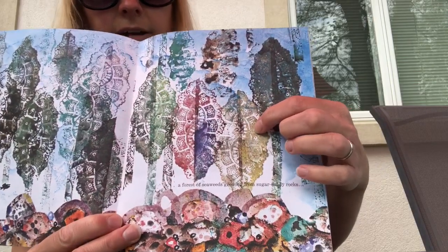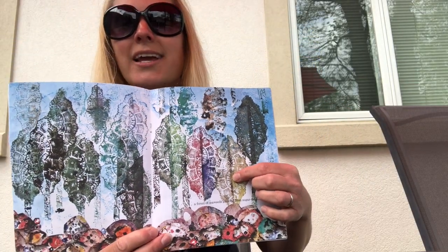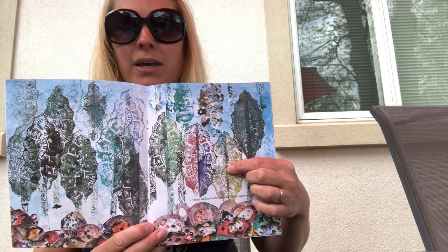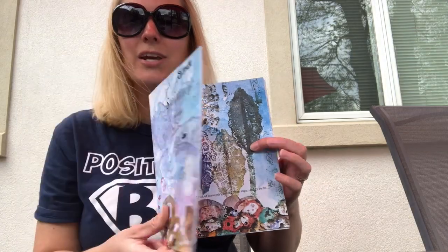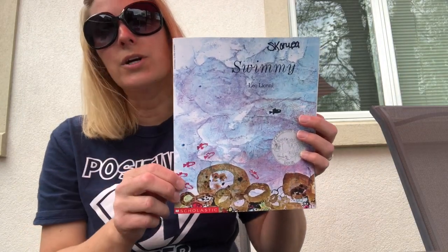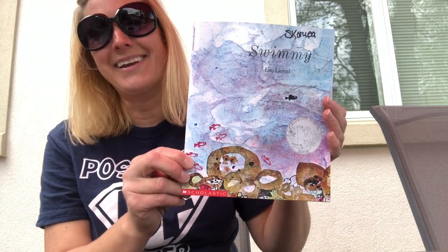Now these were made out of doilies. I don't have doilies at my house, but I do have cardboard that can create a really cool texture. So I'll meet you back in the art room and we'll talk about how we're going to create a printed artwork, a one-of-a-kind printed artwork inspired by the Leo Lionni book, Swimmy.